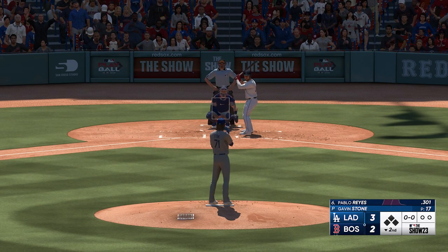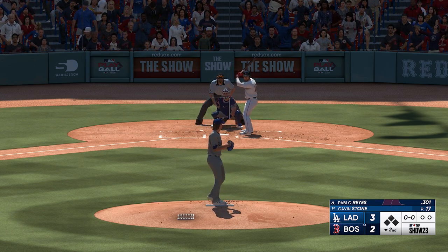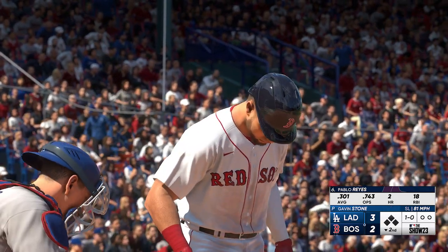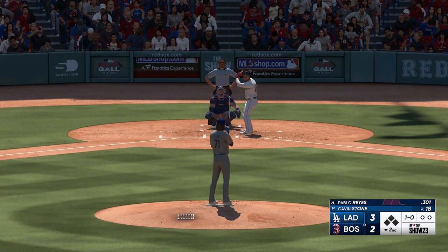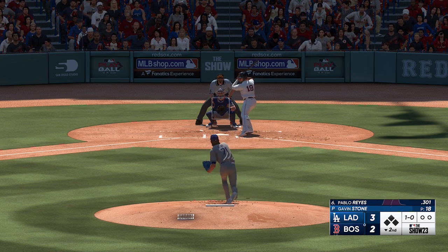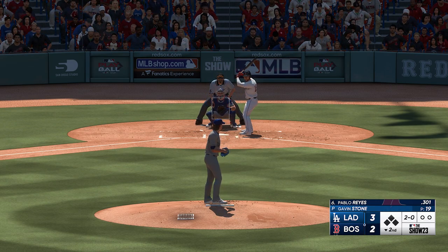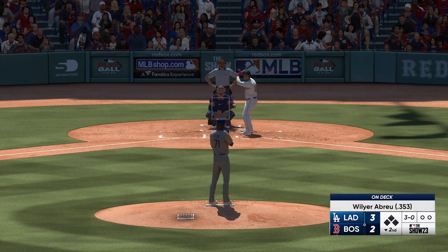Back here at Fenway, we head to the bottom of the second, and the batter now, Pablo Reyes. The right-hander back to work. And the pitch a little bit low, ball one. And the 1-0. And that one a little bit high. That misses the zone, and that's ball three.